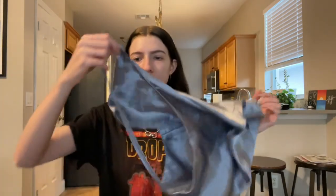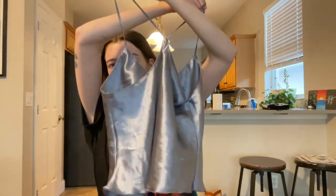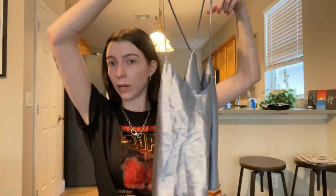First, we'll do clothing items. I found this silky shirt. It was in the pajama section, but I am gonna wear this as a regular top. Very trendy. I thought it was like a blue gray, but it's a gray satiny cami, and this was $3.